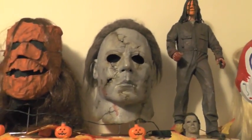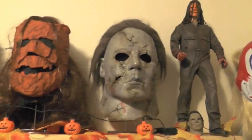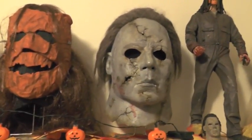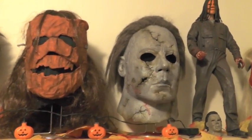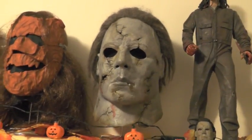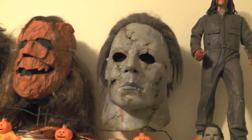And this is my Destroyer remake mask, which I'm really, really happy with. It's pretty accurate and very, very affordable. So that's that one.